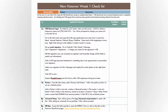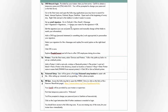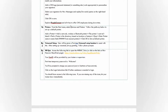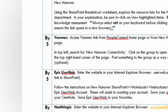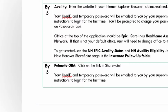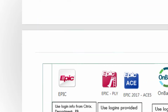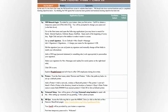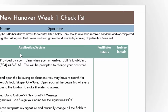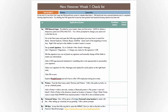Next is a copy of your Week 1 checklist. This checklist will be your guide for all things that need to either be completed or accounted for by the end of your first week. They are marked in the first column by the day that item should be completed. That number is shown on your calendar. If there is no marking or number, you do not need to complete that item. At the end of the week, you, along with your facilitator, will have signed off on everything that has been completed. You will keep the original and a copy will be made for your facilitator and supervisor's records.